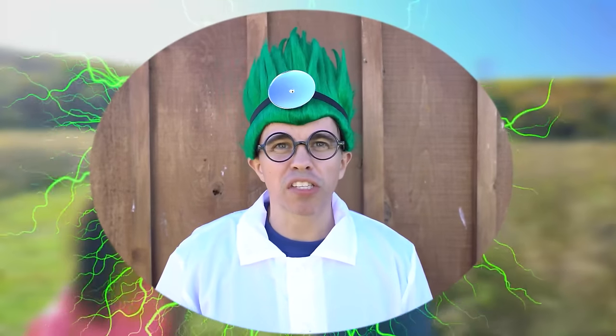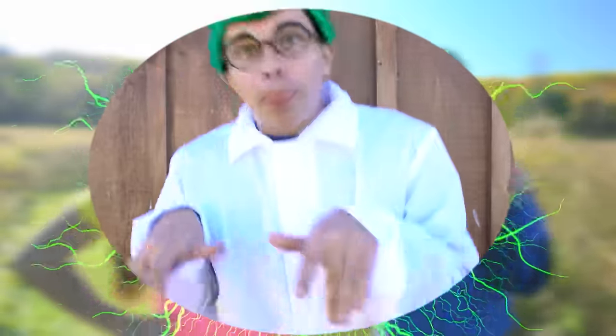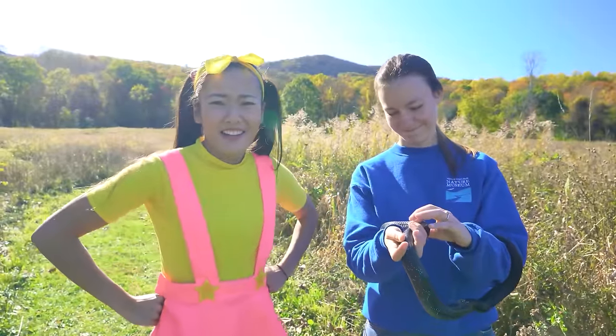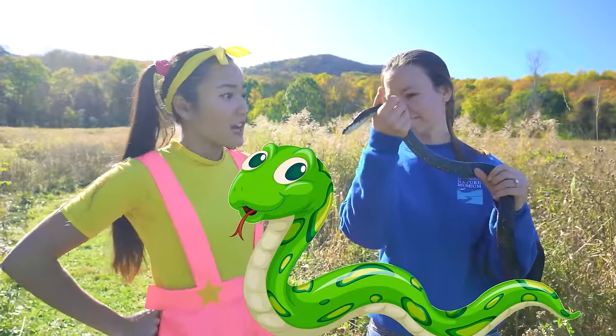Did you know that snakes go ribbit, ribbit, ribbit, and they sit on lily pads and they eat flies? Oh yeah, and they have a really long tongue too. So they go like this. Ribbit, ribbit, ribbit. Snakes don't sit on lily pads, Dr. Science. They're so silly. But they do have long tongues.